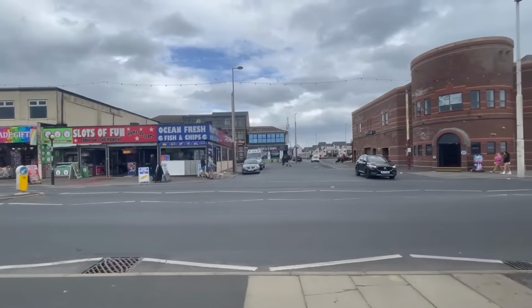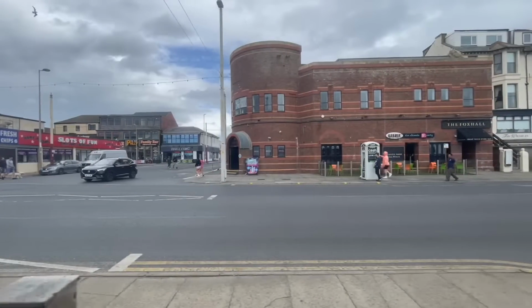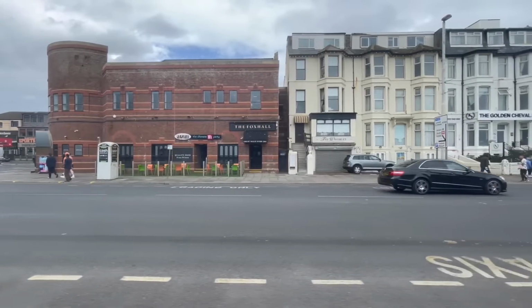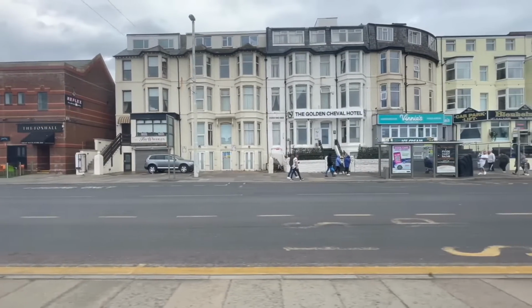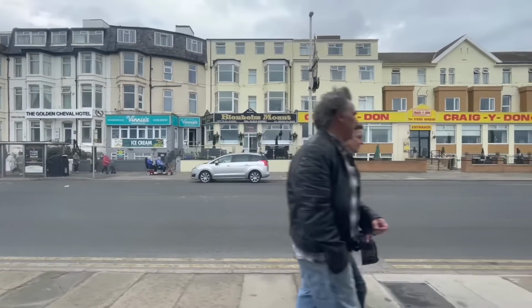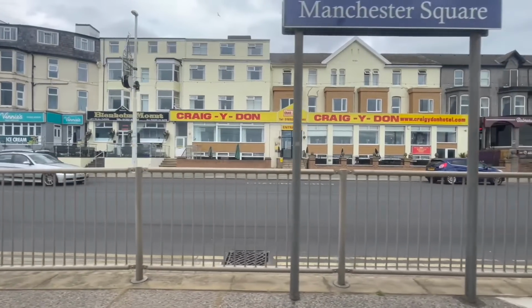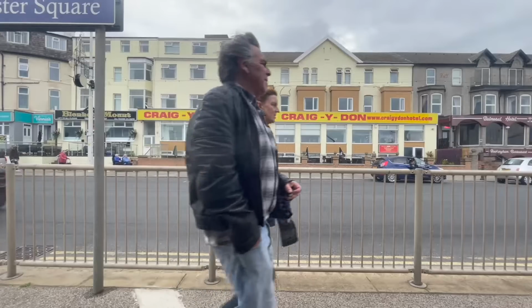Now, you see this building here, the Foxhall Pub, that was one of the first substantial buildings ever in Blackpool. It was called Fox Hall, and it was built by the Tilsley family, and the road behind that is called Tilsley Road. That's named after the Tilsley family who built Fox Hall.